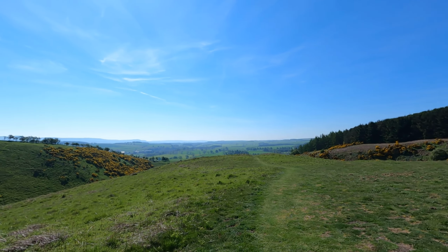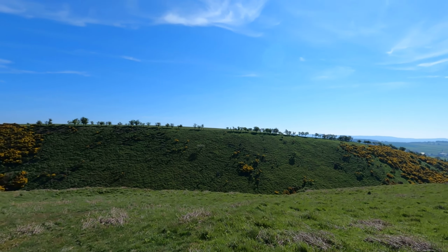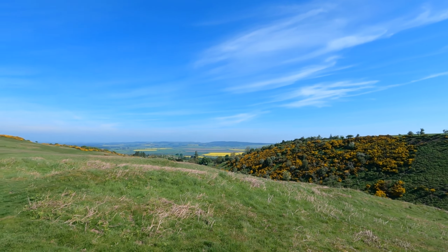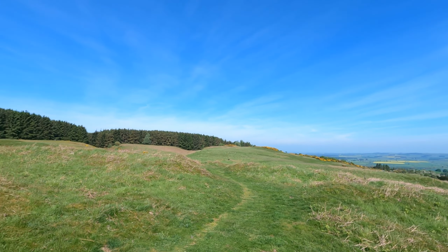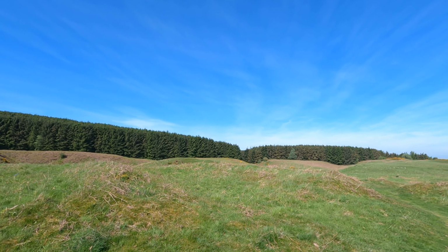Just taking some of these views. Got a natural defense system there. And on this side as well, stunning. So in any case, we're gonna head back a little bit where we've just come, and we're heading over in that direction on the St. Cuthbert's Way through the woods.